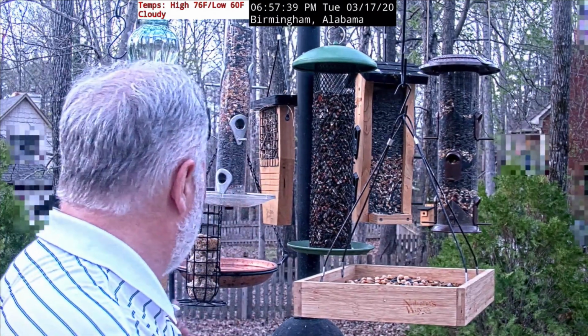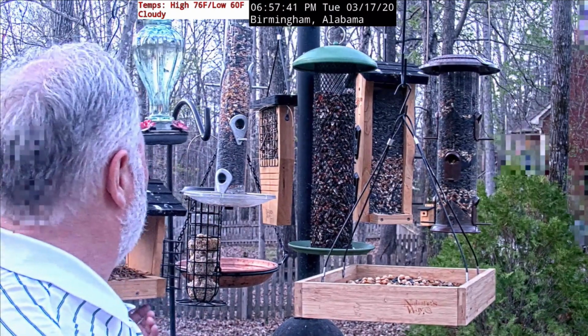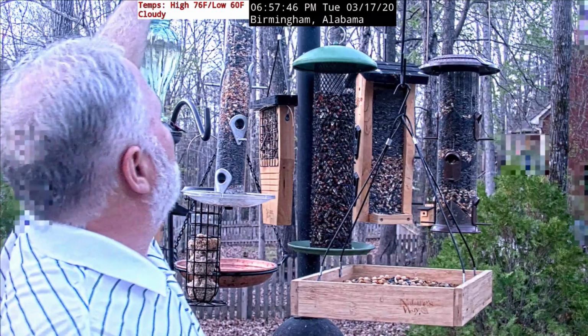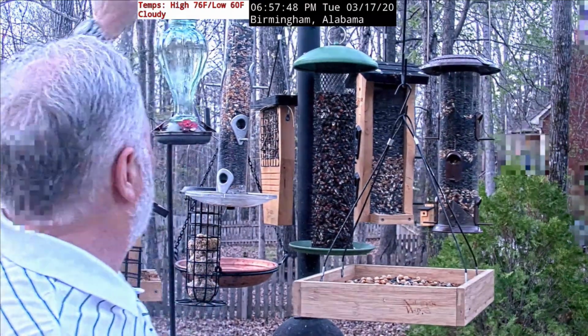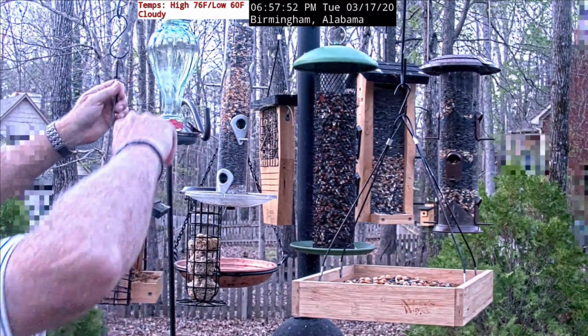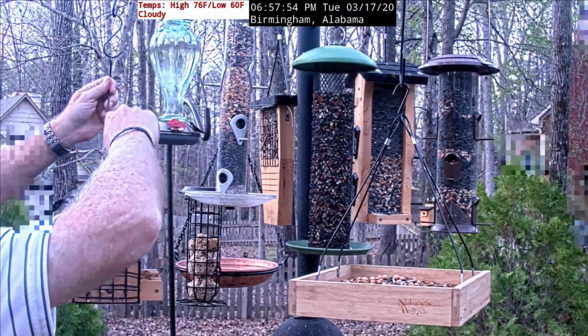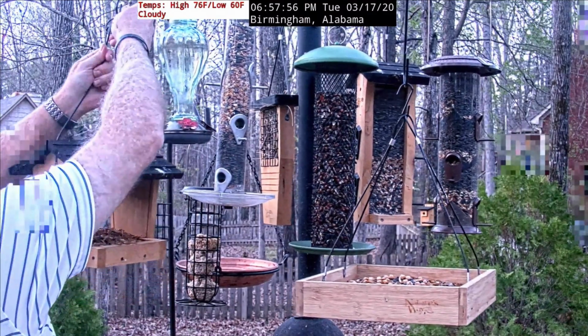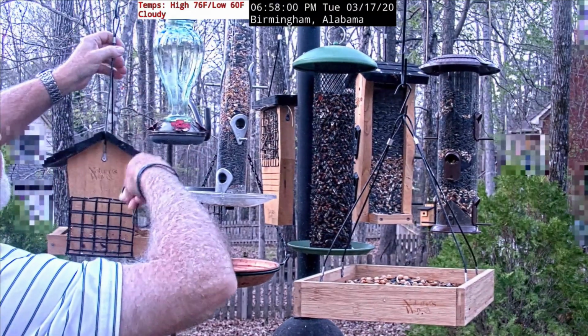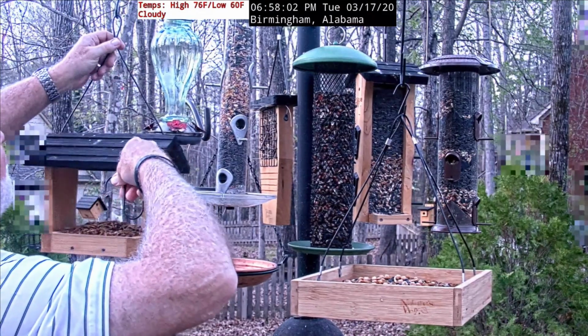I forgot to bring the suets out here, and this feeder's turning weird here, so this must have slid a little too far over. I don't know what's happening here. If I pull this up, I'll probably mess things up. Yeah.